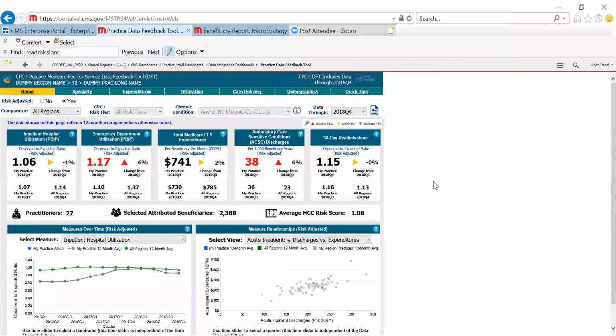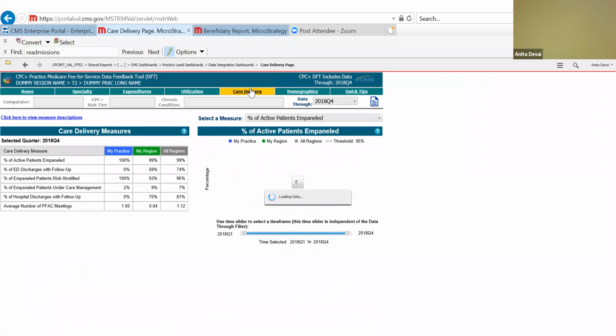Thank you. There's another question that just came in, just out of curiosity. What is under the care delivery tab? Sure. Care delivery are measures for CPC Plus that the practices self-report. They tell CMS what percent of their active patients are impaneled, how many of their ED discharges they followed up with, how many of their patients are risk stratified under care management, hospital discharges that they followed up on, and the average number of patient family advisory council meetings. So it's a pretty straightforward page where we're taking all the information that they've submitted to us and giving it back to them in a visual format so they can understand how they're trending over time and how they compare to their peers.